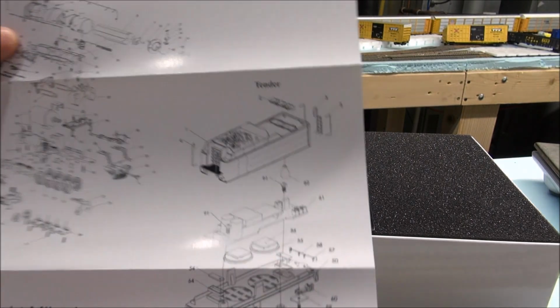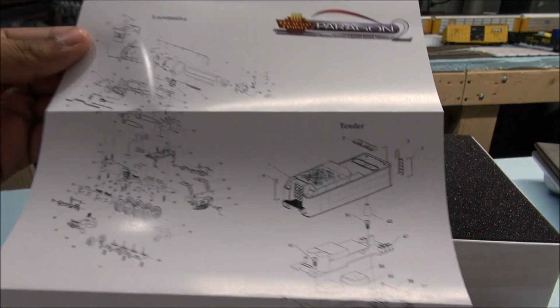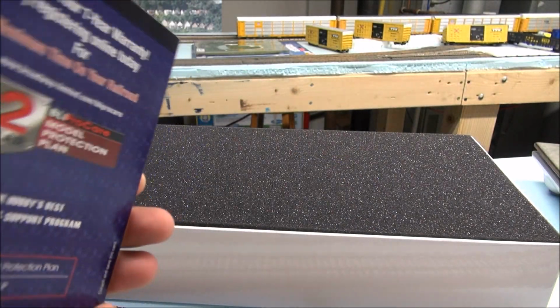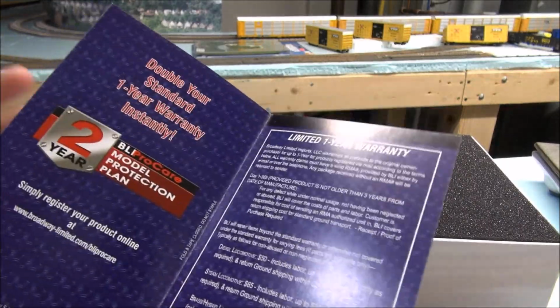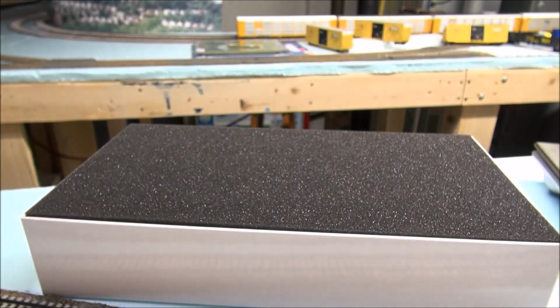You got an exploded parts diagram of the Light Mikado, both the tender and the engine. You got a 2-year warranty if you sign up online, or a limited 1-year warranty, but you double it if you register at Broadway Limited's website right there.